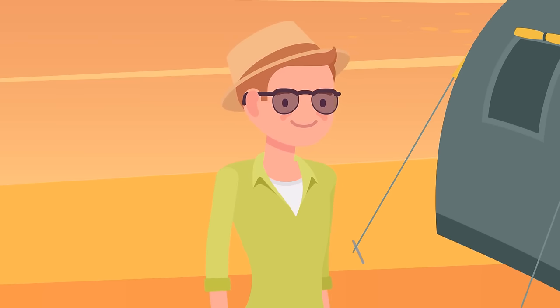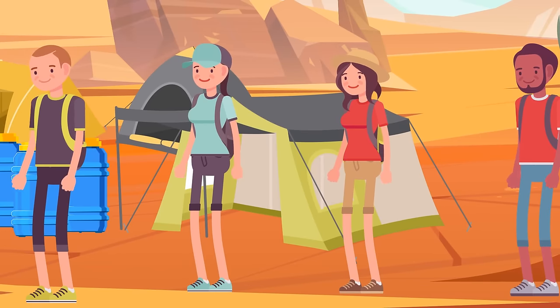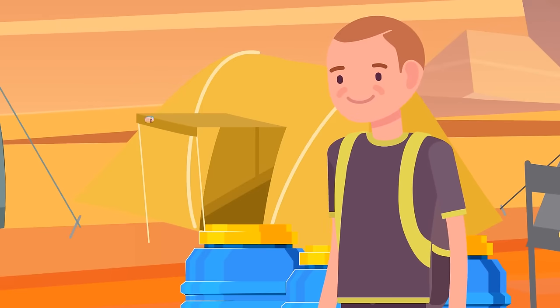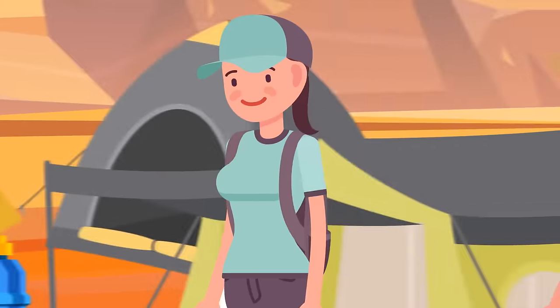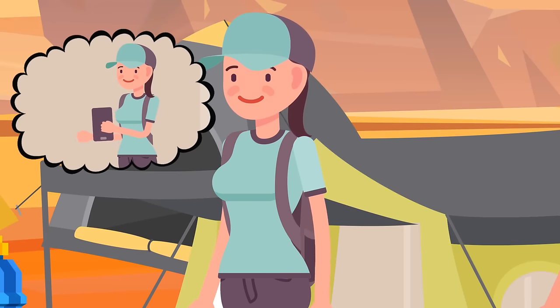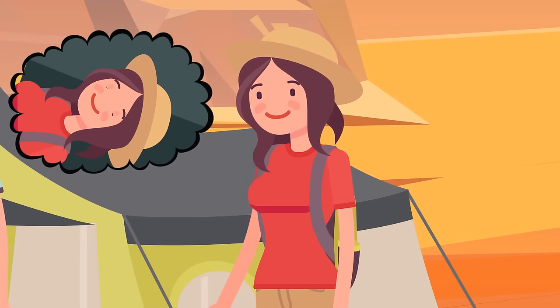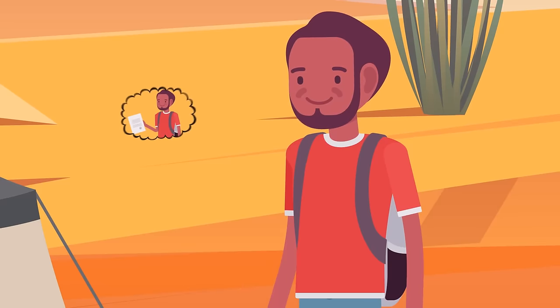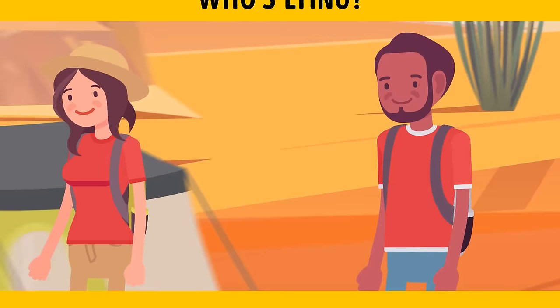3 days later, one of the team members disappeared. The leader of the expedition questioned the remaining people. Michael said he had been wandering around, trying to find water. Emily said she had been playing games on her smartphone. Evelyn claimed they had been sleeping all day long to save energy. And Henry said he had been preparing his research paper in his tent. Now, who's lying?